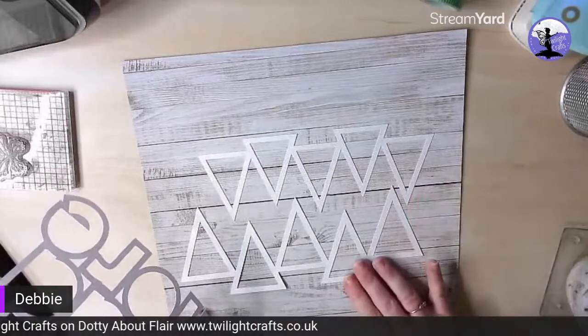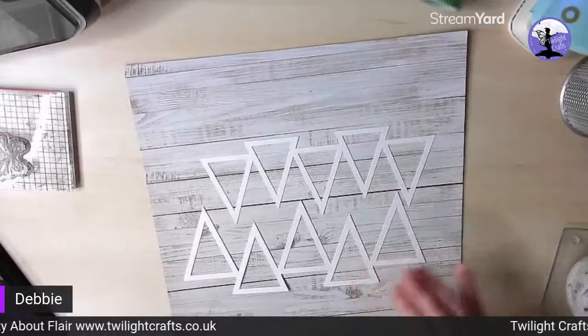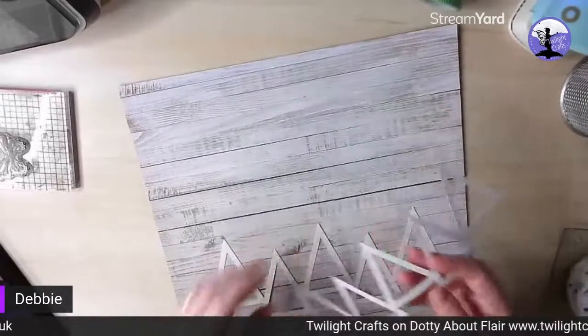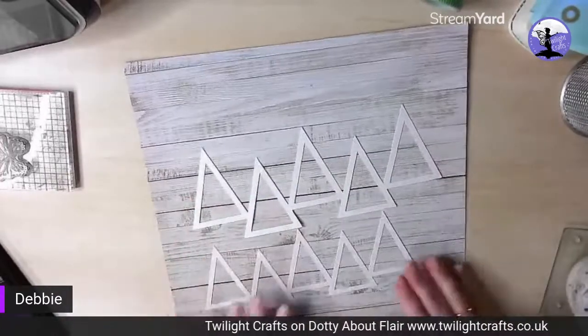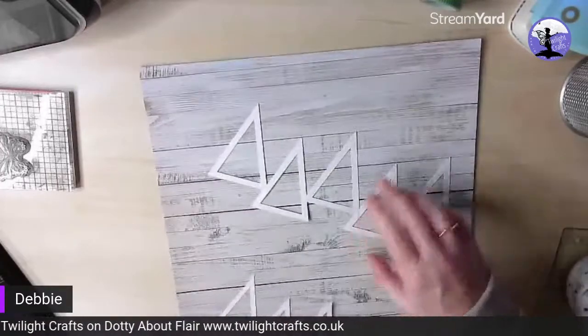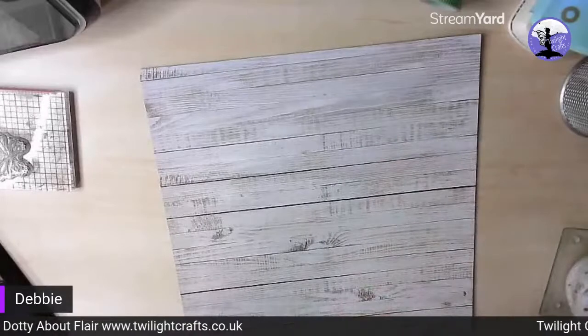Love a sofa snooze. So this one is two separate sets of triangles, but I thought either way, they'd be quite nice as a background, and people have said they'd like more backgrounds. So two sets of triangles to play about with.